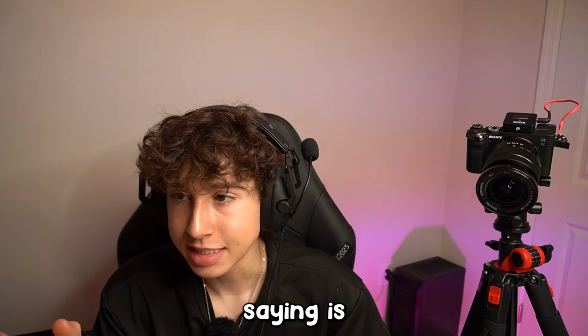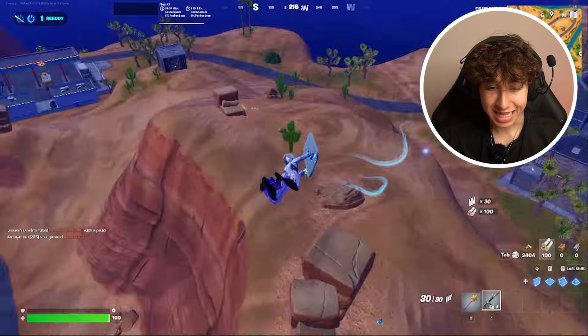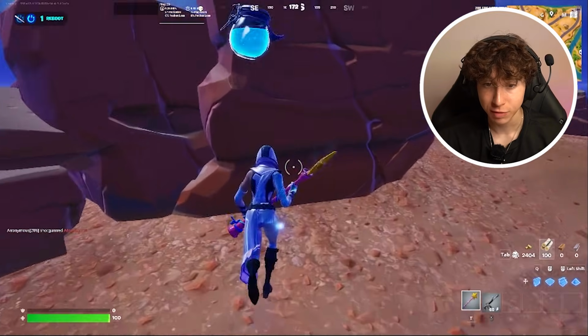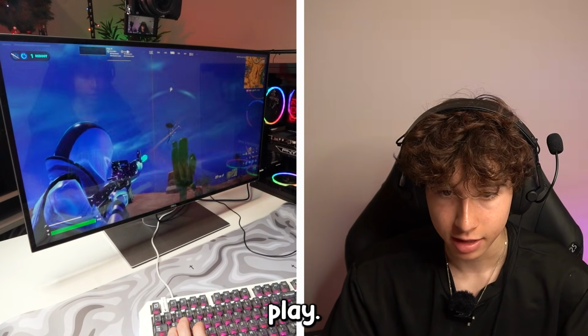But what I'm saying is this is still 4K and only 60 hertz. 60 hertz is probably what most of you guys watching this video play on, so it's not even that smooth. It's just that the fact that I was playing on 30 FPS before and 30 hertz, it felt so limited. So now it actually feels really good to game on. Like I can actually play.